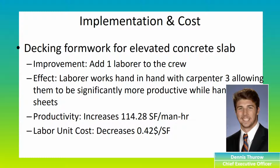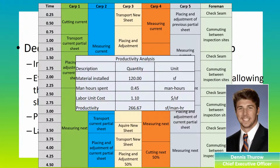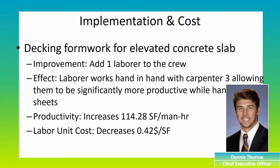The implementation of an additional laborer into the decking formwork crew increased the productivity of the crew significantly. The updated crew balance chart shows that the additional laborer was able to work hand in hand with Carpenter 3 because the laborer can perform the sheet acquiring, transportation, and placement. The duo is able to work with full sheets much more efficiently than when the carpenter was trying to handle full sheets by himself. The improved productivity was 380.95 square feet per man hour, and the improved labor unit cost was $0.68 per square feet. This was an increase of 114.28 square feet per man hour over the original crew balance and a decrease of $0.42 per square feet from the existing crew balance.